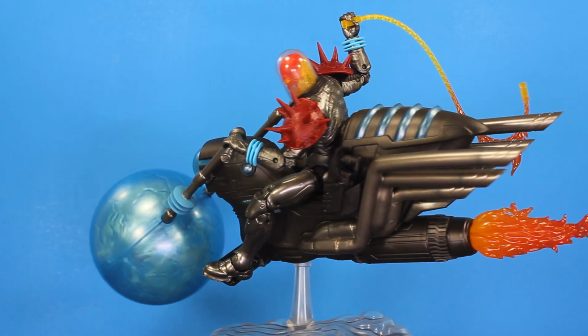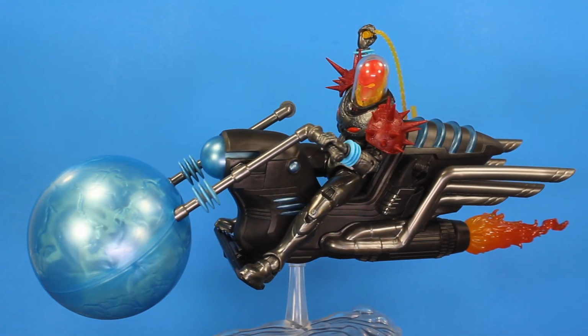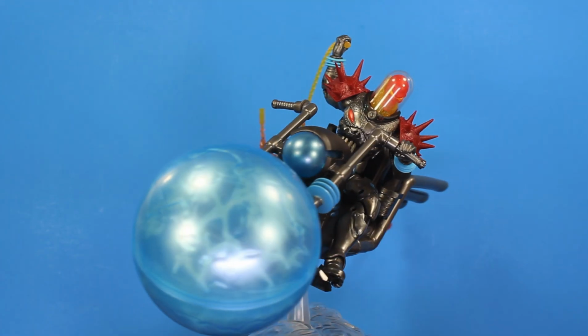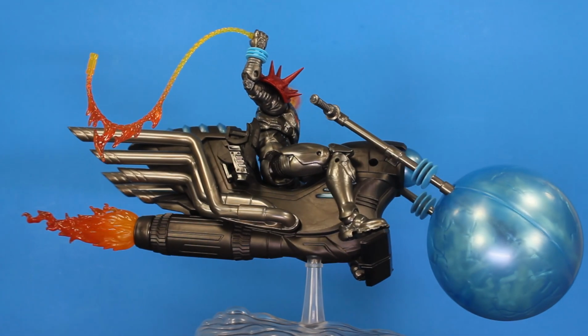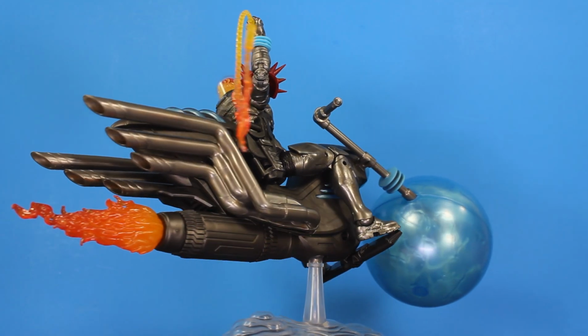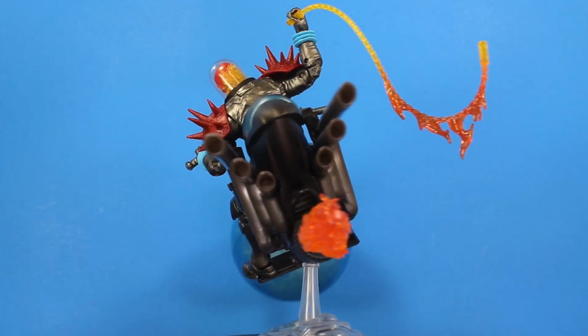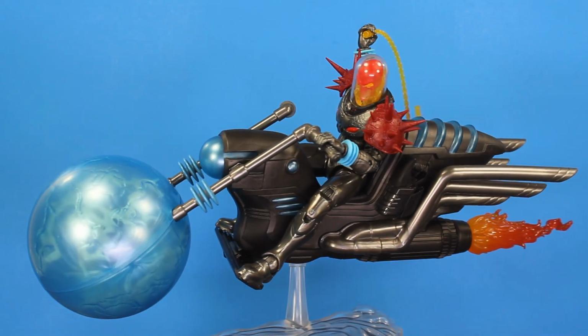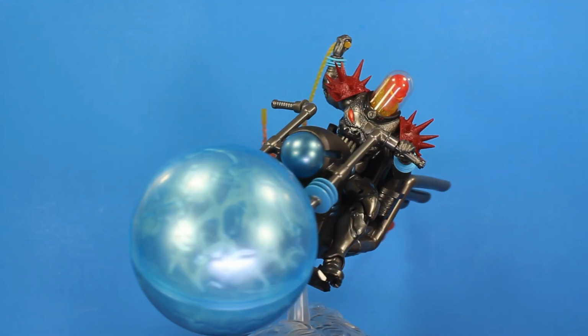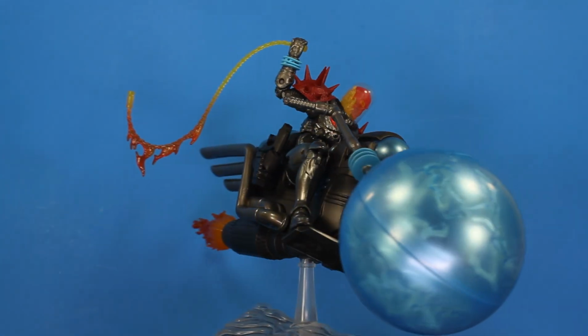The articulation is great here, which has to be since he has to fit nicely on the bike. The accessory selection is one of the best. A completely translucent flaming chain, 2 gun blasters, 2 flame effects that plug into the blasters, along with a flight stand effect and a blast off effect that goes into the exhaust pipe to the Cosmic Hell Cycle. Which brings me to the Cosmic Hell Cycle. This is their best vehicle design to date.